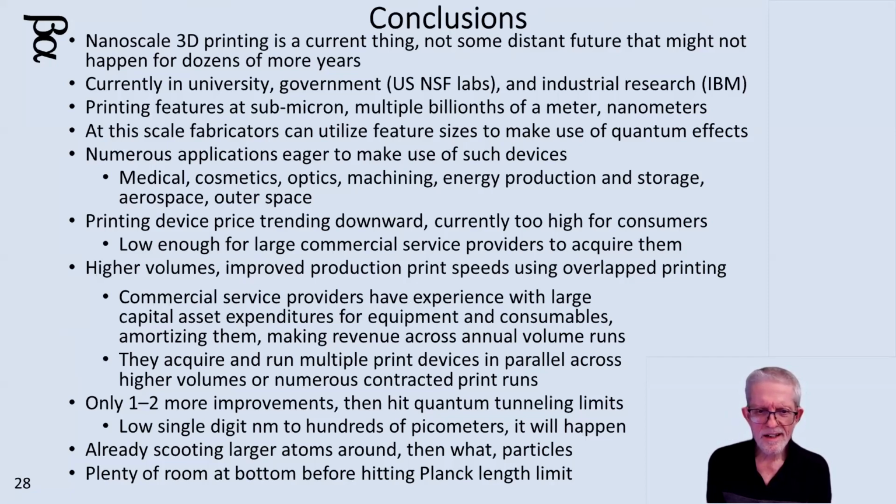As soon as they start seeing the Benjamins, seeing where the money is to be made for this stuff, they'll make it smaller, lighter, cheaper, faster. They just have to. Once they realize there's all kinds of quantum effects that make whatever they're doing more capable for less money, faster to produce, they'll do it. The areas that they'll first show up in are medical, cosmetics, you want that smooth, optics, you want those super lenses, machining, you want fine edges on your parts so you don't have to sharpen them again.